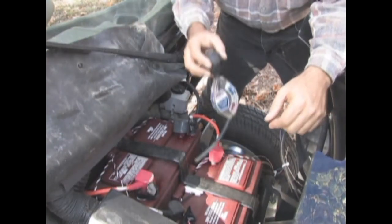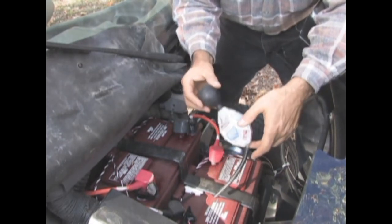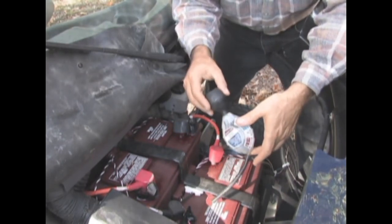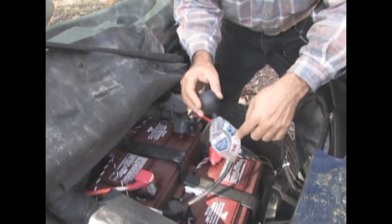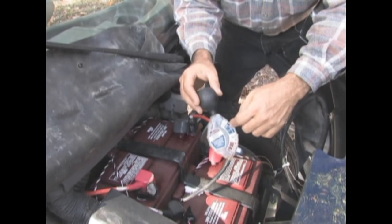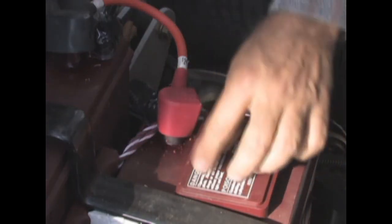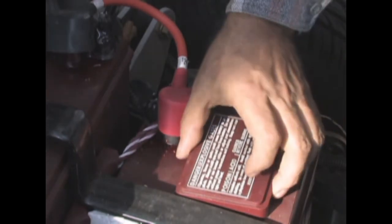Now we're going to check the state of charge in these liquid-filled batteries by using the hygrometer and actually dipping it into each one of the cells, sucking up the acid, and then looking at the chart on the side of the hygrometer to see how much charge is in the electrolyte. So we first remove the caps. If they unscrew, unscrew them.